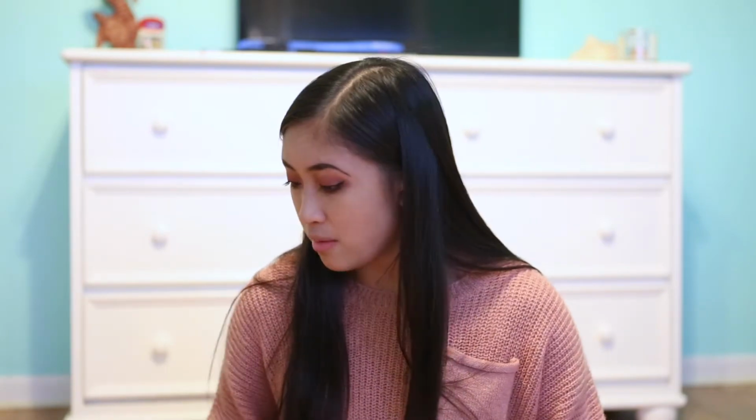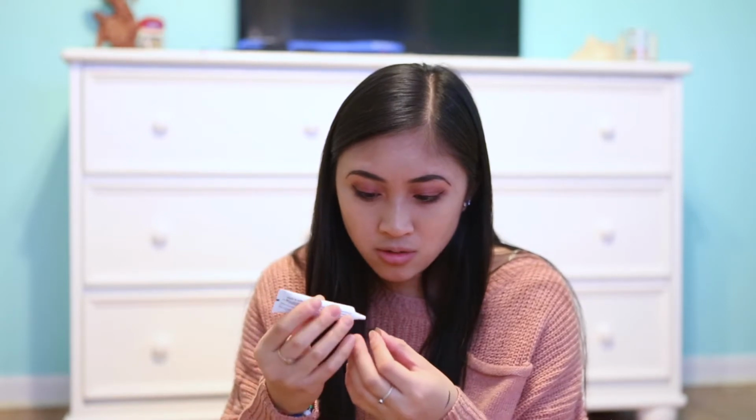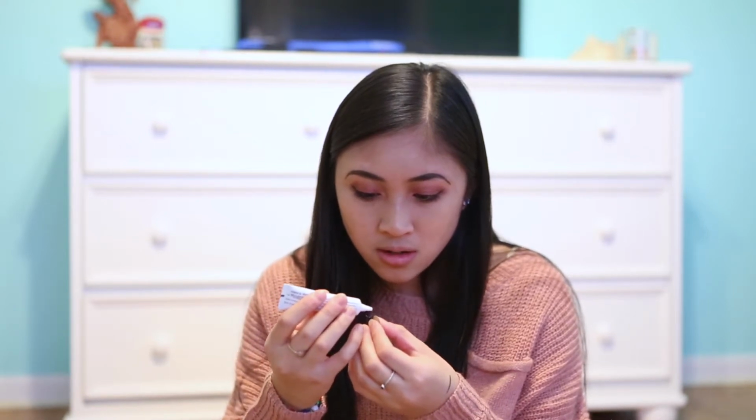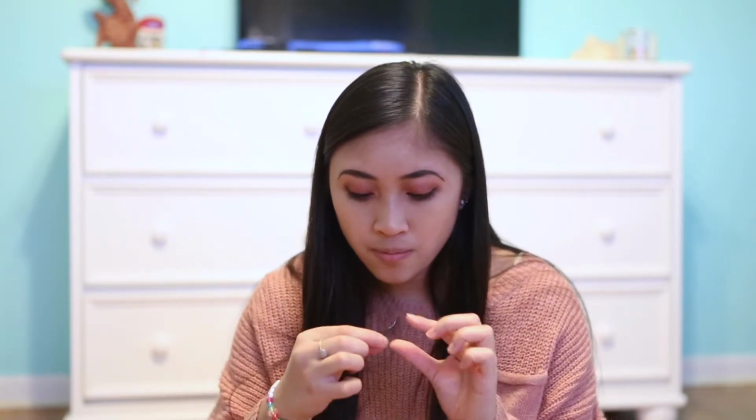But now I'm going to just apply some lashes. These are some cheapy ones that my mom gave me. Don't know where she got them, don't know how, but they look like this. I'm gonna apply some lash glue. Okay. One.